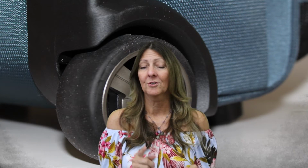So this is when purchasing a good quality piece of luggage kind of comes into play. If you're buying spinner wheels, the luggage is going to last longer. It's going to be able to carry a little more weight without breaking. And keep in mind, airports and cruise lines are very rough on your luggage.